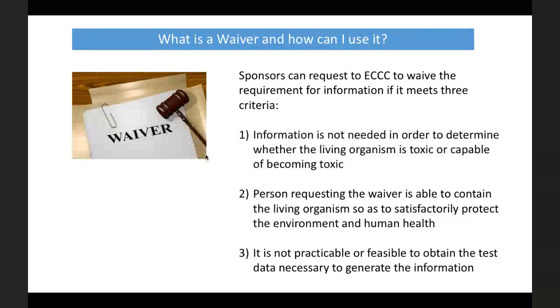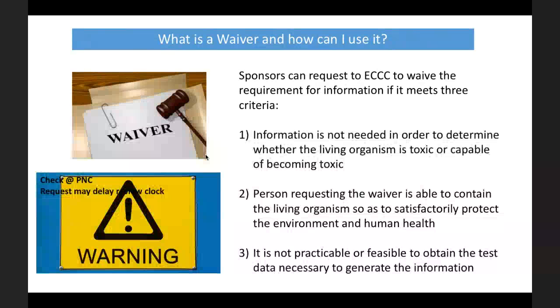Or if you can really substantially prove that it's absolutely impossible and not really feasible to generate the type of data that you need to get that information, then you may be able to get a waiver as well. But be warned that whenever you put in a request for a waiver, it may or may not be granted. And if it's not granted, then that section that you have not completed is incomplete, and your package will not be reviewed until it's complete. So until your NSNR package is complete, the review clock does not begin on it. So sometimes granting these waivers and not getting the waivers granted may actually delay your review process.